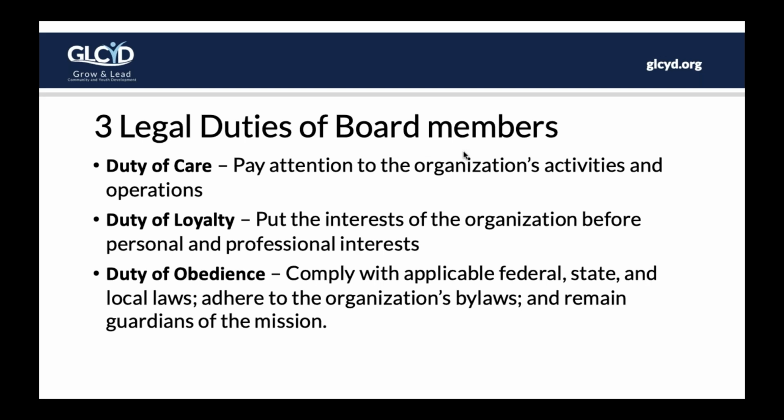this in mind. Keeping these 3 legal duties of a board member: duty of care, paying attention to the activities and operations, making sure you're informed, ready to act on behalf and make decisions on behalf of the organization as part of your voting. Your duty of loyalty, which puts the interest of the organization before your own. That's a pretty important one. The duty of obedience, when you're complying with all the different laws, regulations, especially your organization's bylaws, are important to make sure you're operating within those.